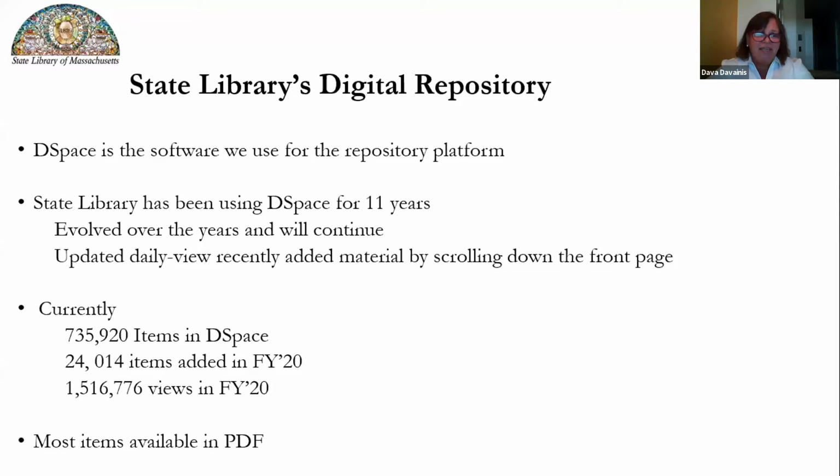We've been using DSpace for 11 years. It's evolved over the years, and it will continue to evolve. We have some ideas for the near future. DSpace is updated daily. You can see the recently viewed items on the front page of DSpace, and as you scroll down, it will say recently added materials. This will be added to DSpace.